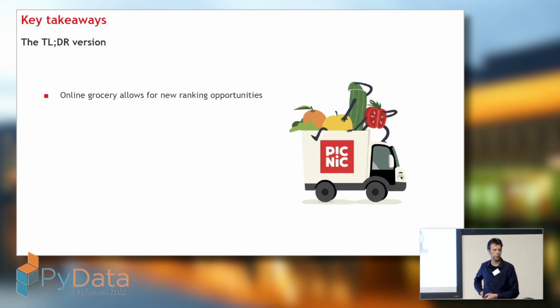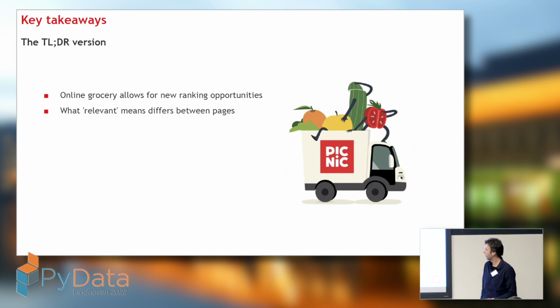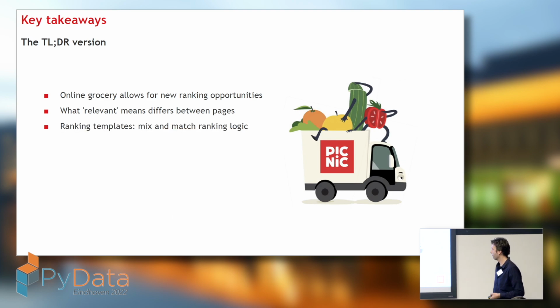All right, that brings me to the summary. First of all, online grocery allows for new ranking opportunities, which I think is obvious but good to state explicitly. Relevance is something that's different between different pages, and there might also be a difference between customer relevance and company relevance as well, for example. The ranking templates are an easy and explainable way to mix and match ranking logic in different parts of the app.